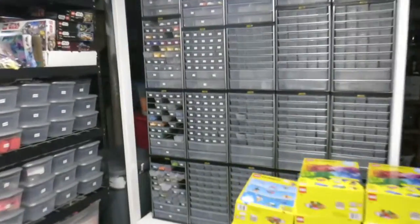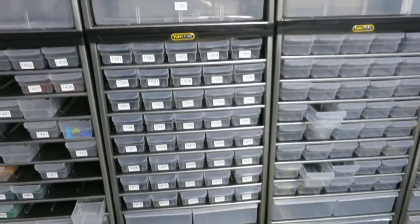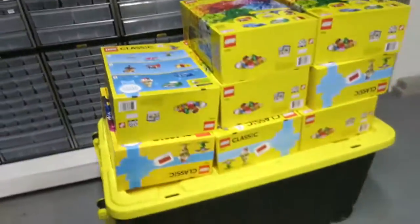Just check out the bags inside. I already pulled out all the empty drawers that were in the wall, except none of these new ones have ever been used. Leave those in there for now. There's the rest of them.